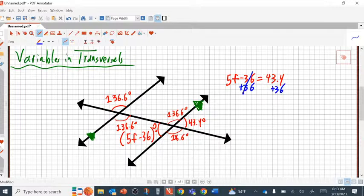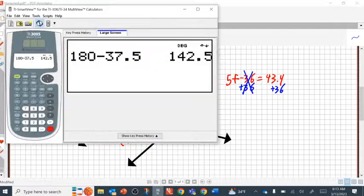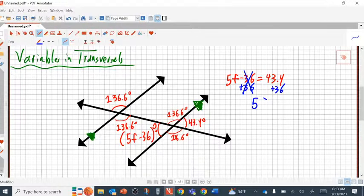All right. So we're going to pull out our calculator, 43.4 plus 36. Now I get 79.4. 5F equals 79.4. How many of us were able to get 5F equals 79.4, or at least see how we got that? How about that? All right. Good, good, good.